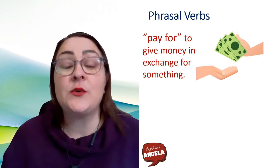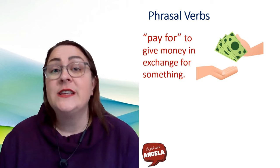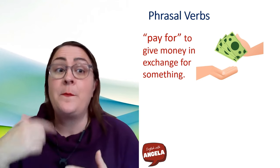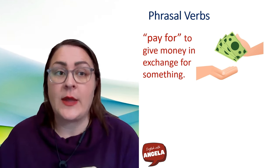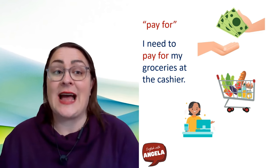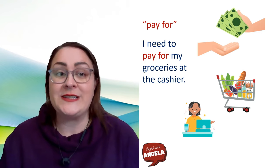Very good. Let's go to our next phrasal verb, which is pay for. Okay, so it's like pay, but it is a phrasal verb, pay for, okay, when we give money in exchange for something. So whenever we use the two together, okay, so for example, I need to pay for my groceries at the cashier.